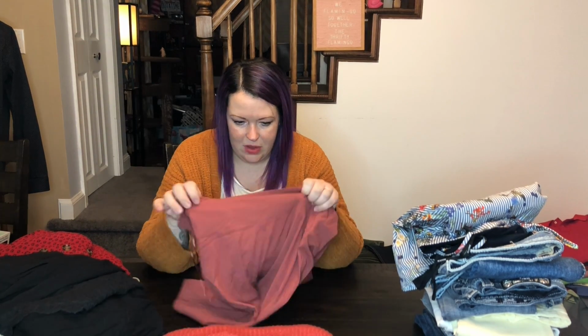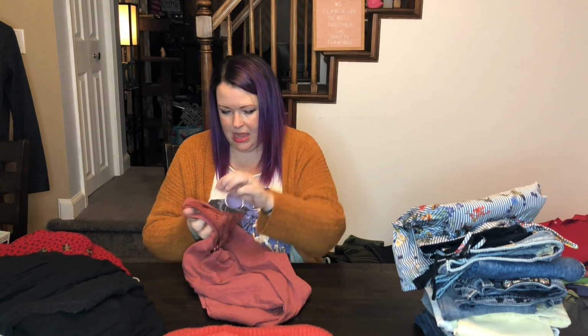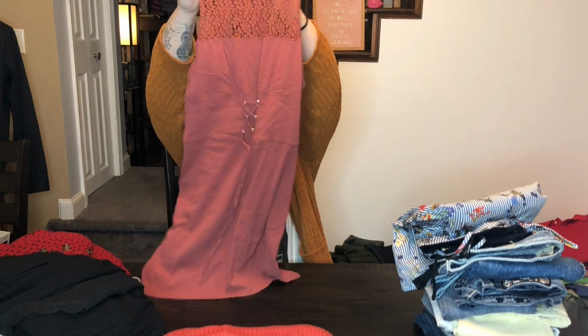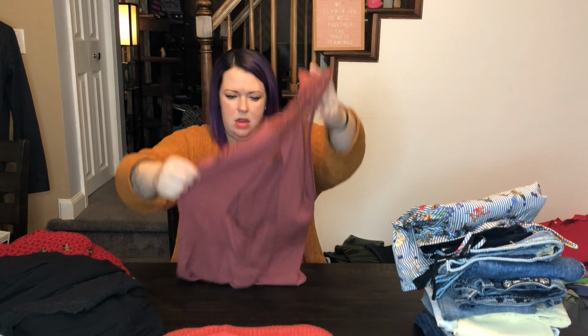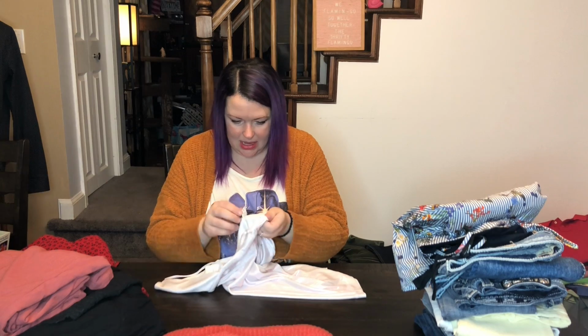Next one is another Free People. New without tag. Another Intimately Free People. It's a mini dress that has like this lace up going in the middle. It's like a high neckline, sleeveless, crisscross back, and like a rust red color. It's really pretty. Next one is another Intimately Free People, I believe. Yes, it is, and it's new without tags.